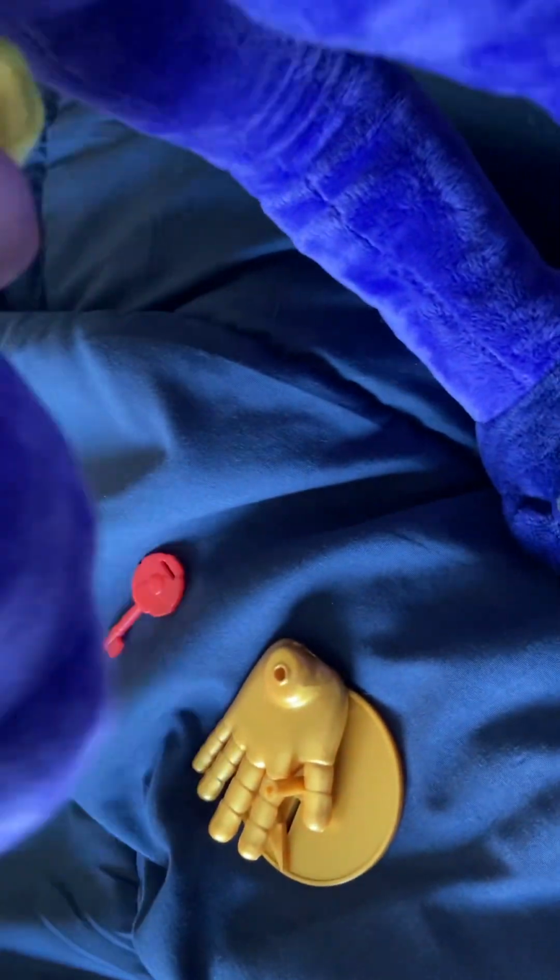The first one is Bunzo Bunny. The second one is a Huggy Wuggy keychain. And the third one is a Golden Green Hand. Alright, everybody. Well, that was me unboxing the VHS bundle.